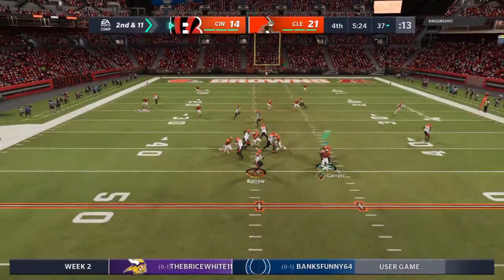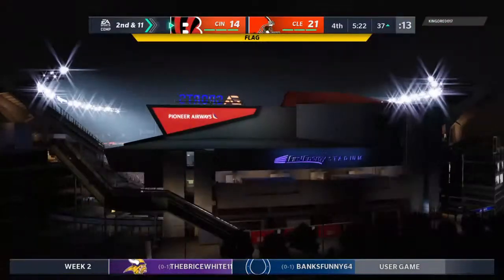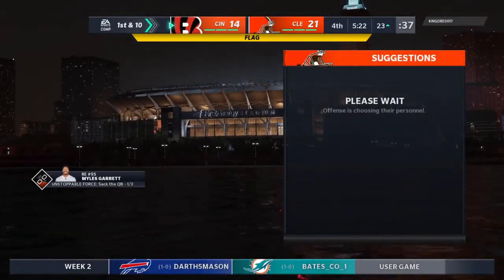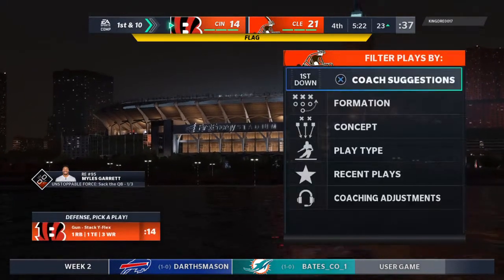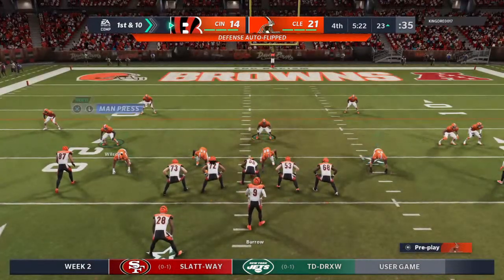And now they will throw it with Burrow. And a flag comes in as that one falls incomplete. Well, let's see who this is on. So they saw the contact before the ball arrived. Penalty flag for pass interference. And trying to avoid pass interference is so difficult.